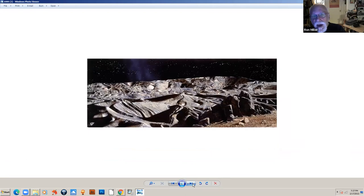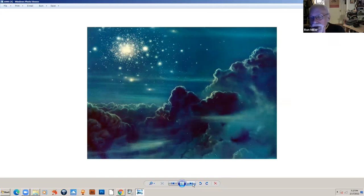I saw an ad for some prints of Chesley Bonestell. So I ordered one. I sent a letter along with it saying, I don't know if Mr. Bonestell is still alive or not, but please tell him if he is, he really influenced my life and I love astronomy and space. Well, it turns out Bonestell was still alive.